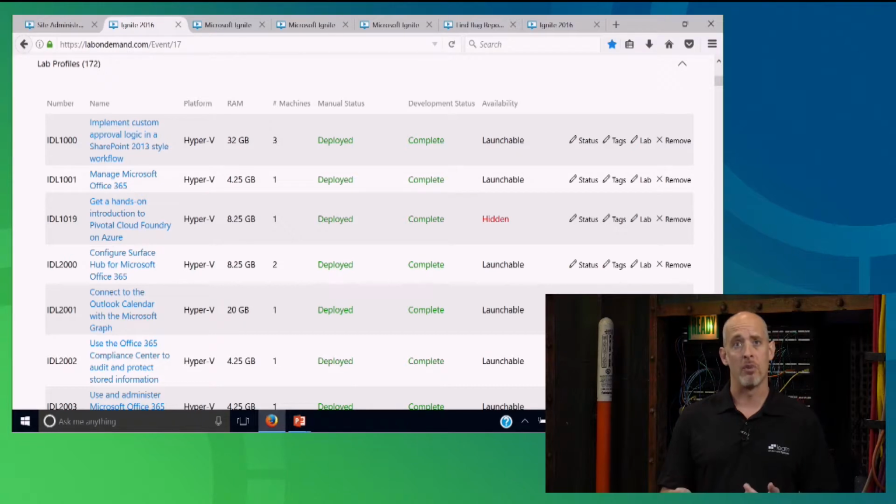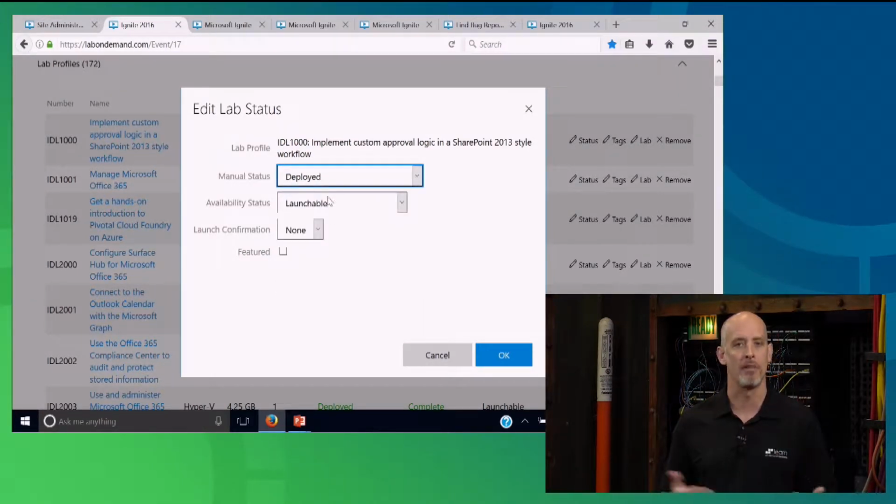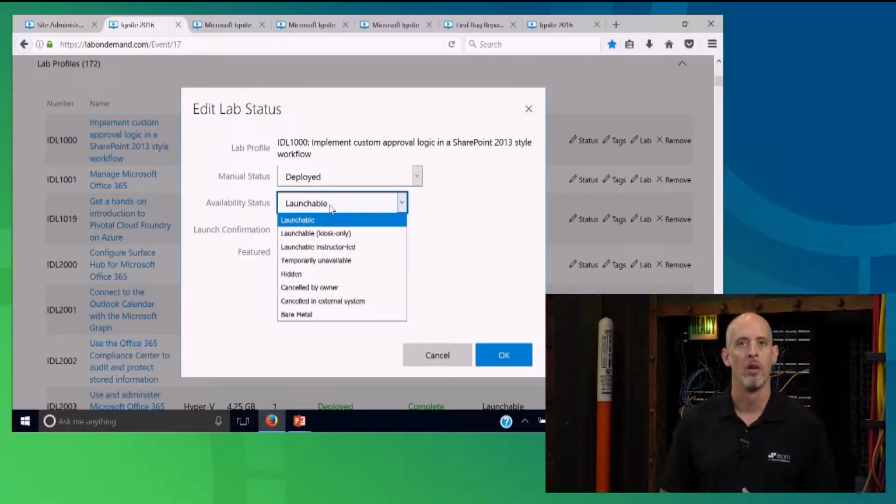We can track the manual status and the actual development status, and that's kind of two different things. We'll talk about that in a second. We can control the availability of the lab, so whether or not it's seen on the floor at the event, or whether it's hidden, or whether it's canceled. And then we can go in and do some tagging so that when people go to the event page, they're easily able to find a lab that falls in whatever subject matter they're looking for, or product they're looking for.